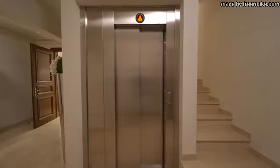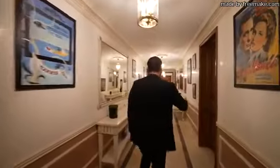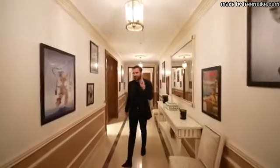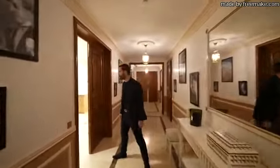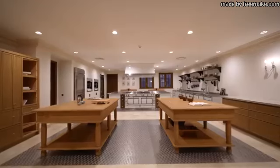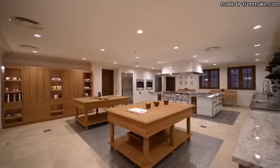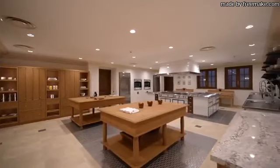This is your service hallway with the elevator access, second elevator. A few of the staff quarters are also located on this level. There are 7 bedrooms in total for the staff, and we have this door opening up to the chef's kitchen. Now, this might be the most impressive chef's kitchen we have ever seen on this channel.